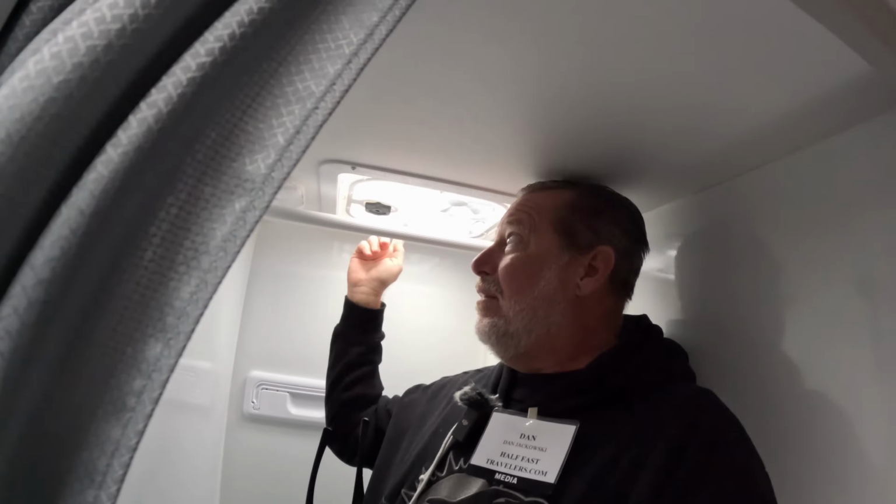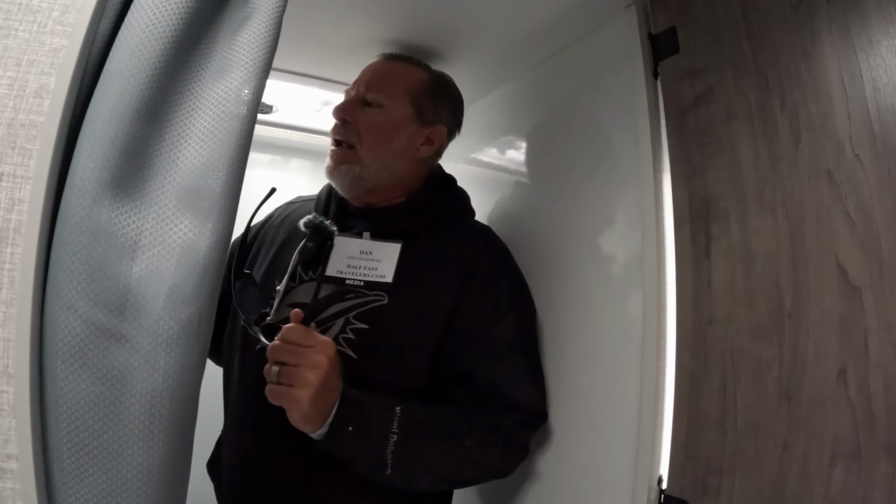They do have a skylight or the fan over here, but I can't get to that. So it is a little bit tight. You may want to shower sitting down, but if you're not as tall as I am, you could probably theoretically shower standing up in here. So that's quite a bit of space.